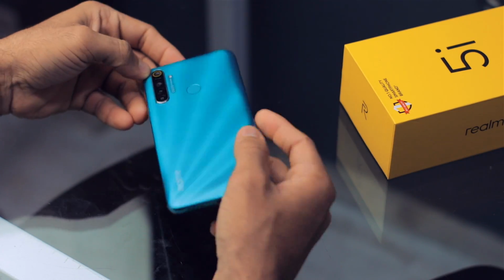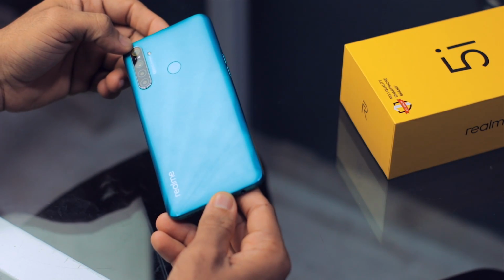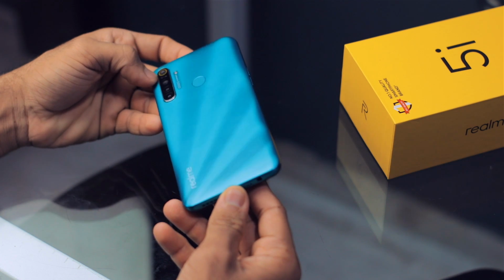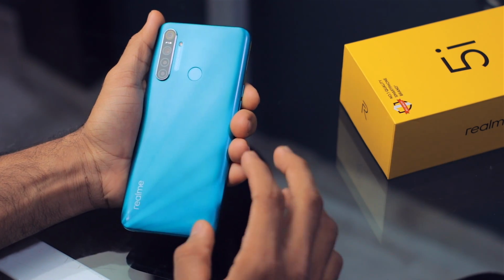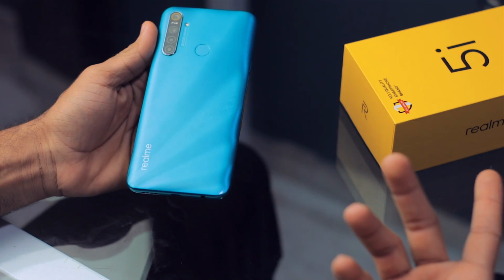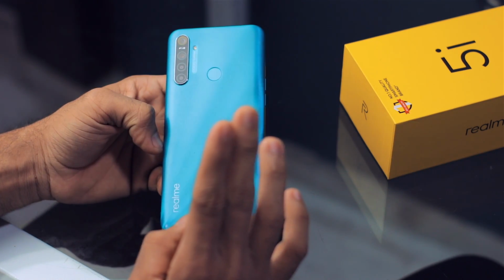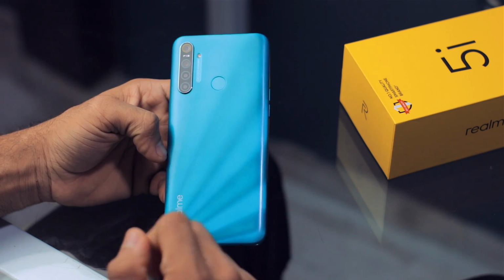So guys, recently Realme has released this Realme 5i in India. This smartphone comes for 9,000 rupees and it comes with Snapdragon 665 processor. So I thought, let's test PUBG in this smartphone with the Gfx tools and let's try whether we can play PUBG in 1080p 60 fps, or you can say HD 60 fps or extreme graphics settings. So that's why I'm gonna play PUBG Mobile in this smartphone in 60 fps with the help of Gfx tools.